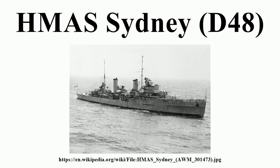For close-range anti-aircraft defense, the 4-inch guns were supplemented by 12 0.5-inch Vickers Mk3 machine guns, which were arranged in 3 Mk2 quadruple mountings, one on each side of the forward superstructure, and the third on top of the aft superstructure.